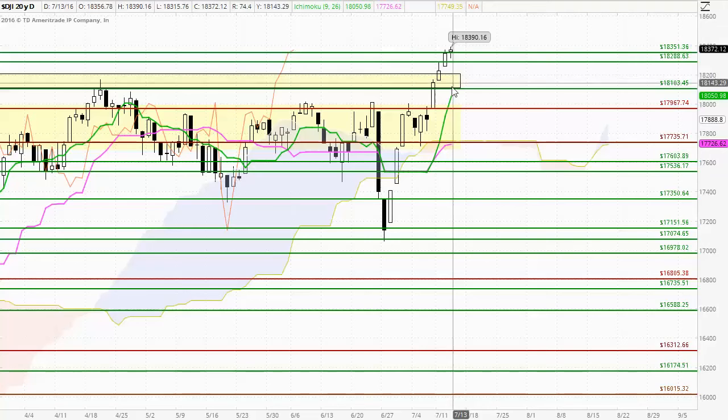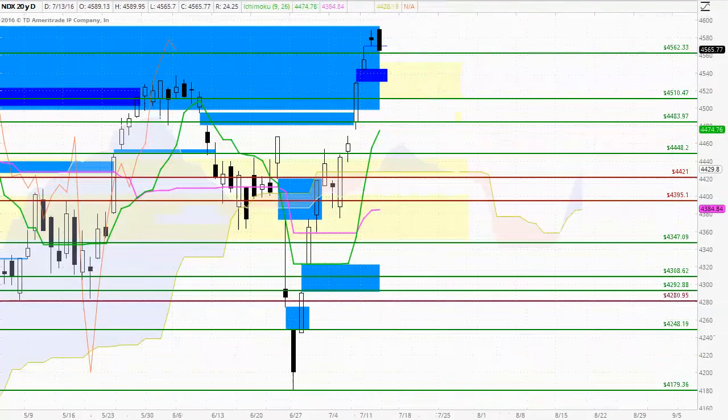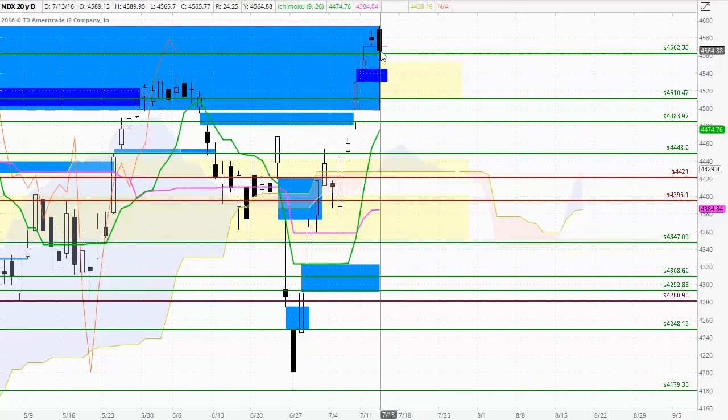And if any of these levels of support above fail, then the Tenkan-sen is likely to hold as strong support at 18,050. Next to the Nasdaq 100, and here we see a very weak market today, very different than we saw with the Dow and the S&P.